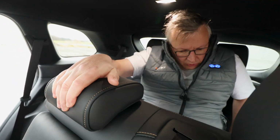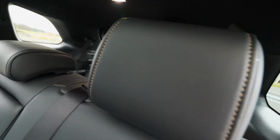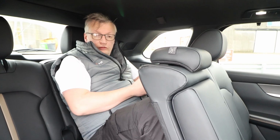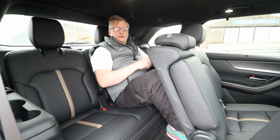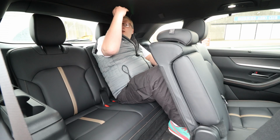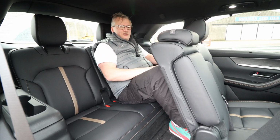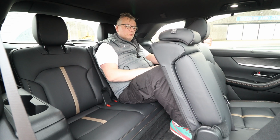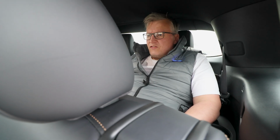I've even got enough room for my feet. Now, because I am taller, I've had to sink down into the seat, but 6'3" and 18 stone, I'm not the target market to sit in a third row of seats. So my hair does brush, but even though it slopes, it's still doable, which I didn't really expect. You can essentially get 7 6'2" people in this.